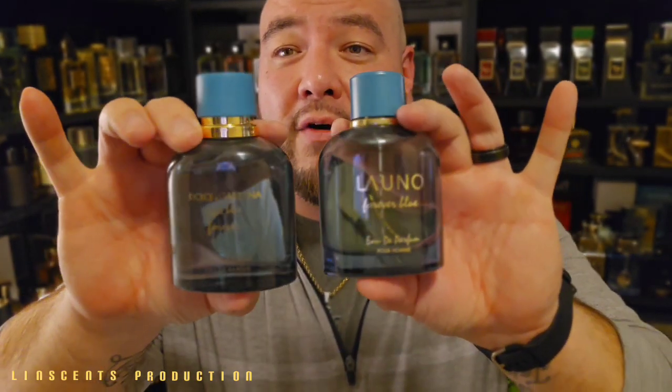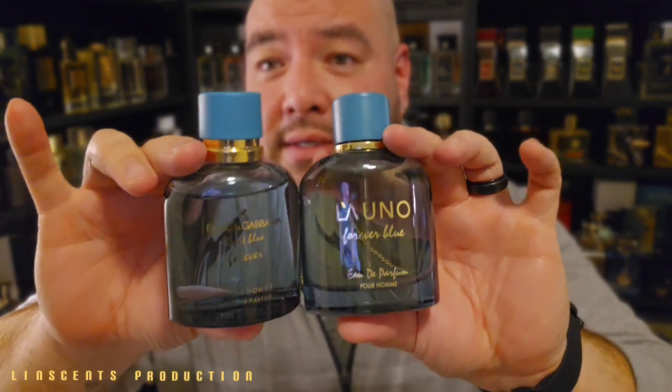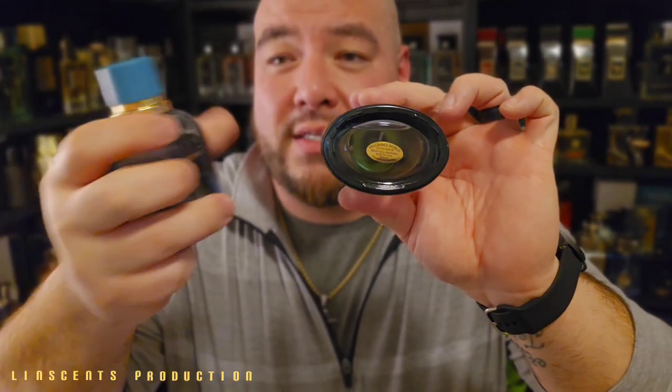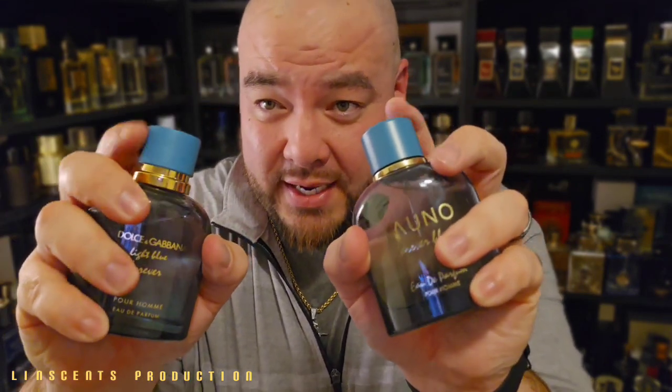So if you put these bottles side by side, okay, they literally are trying to take literally everything about it. There's obviously some clear differences. One being the width of the bottle, okay? This one is a little bit slimmer, feels a little bit better in the hand. This one's a little bit wider, also feels pretty good in the hand. Let's see if the caps feel any different.